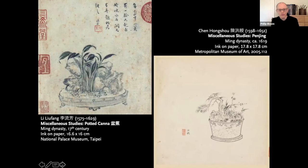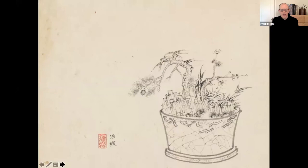Chen Hongshou's painting is actually the primary model for our pictorial carving. And you can see that there are three different plants that are depicted. There's pine, there's flowering plum, and there's also bamboo. And it's been set with these geometric rocks. So again, the intent is to evoke a scene as though we're standing on the top of a mountain cliff in a slightly forest-like setting. It's, I think, clearly recognizable as a penjing in a modern sense. It's a combination of plants, rocks, and a pot that really evokes a particular scene.